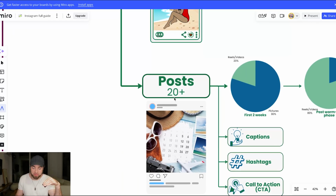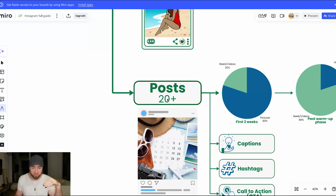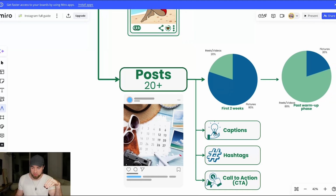When it comes to this warm-up phase, this first month, you need to have 20 posts on the page. I would say about 80% of them could be pictures, 20% can be reels, at least during the warm-up phase, right? You have to come up with the captions. You have to come up with a strategy around hashtags. How are you going to use hashtags? Some people say not to, because keywords are more important. There's always going to be changes in the algorithm and what the algorithm likes the most. You have to play around with everything, right? And then come up with different calls to action, everything, right?